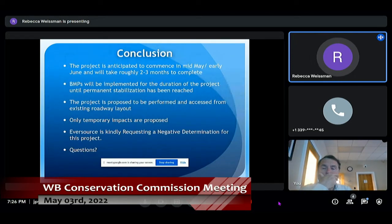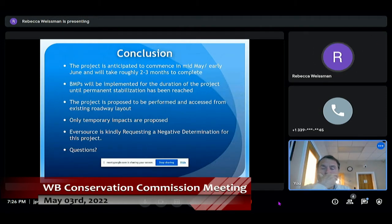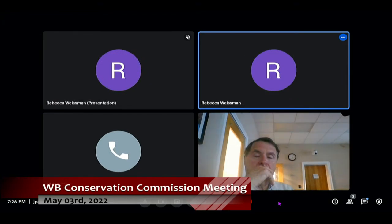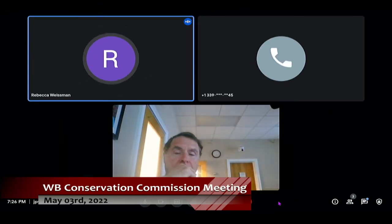So the project is anticipated to commence in mid-May to early June. They expect it's going to take 2 to 3 months to complete. Again, BMPs will be installed. It'll be entirely within the existing roadway layout and only temporary impact. And so we are requesting a negative determination. And with that, I will open up the questions.